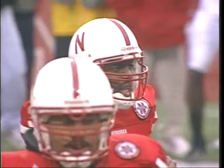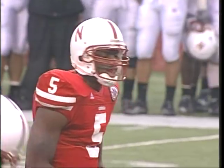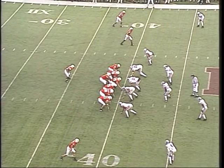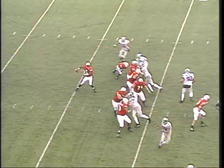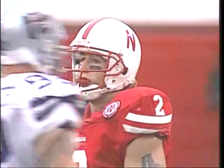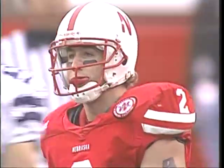3rd and 7, Huskers at their own 40. Ball in the middle of the field as they move from left to right. 2:39 to go in the half and a 7-7 tie. There's the snap. Lord looks right, throws right. Ball is caught by Ross Pilkington. He'll have a 1st down at the 49 of Nebraska.